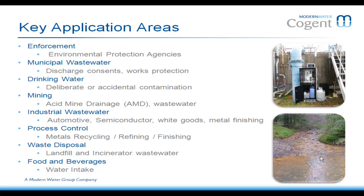Food and beverage is a new emerging one for us as well. Many food and beverage companies take the water they use in their process, and to put into their beverages and bottled water, directly from groundwater boreholes. If you are in an area with high levels of metals in the bedrock, it's going to be in the groundwater. So that's an area that's coming as well.